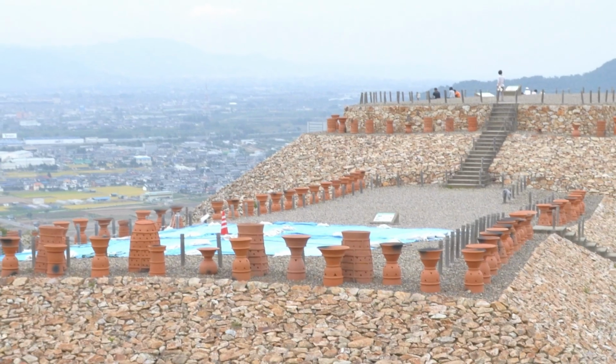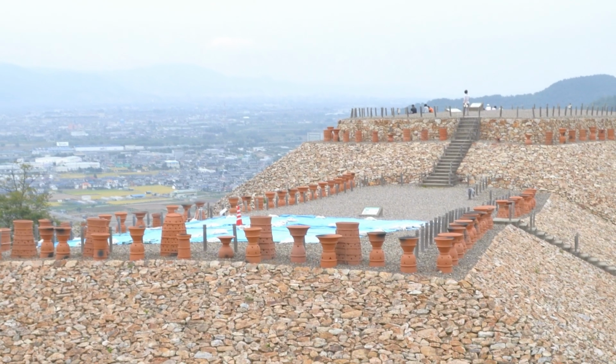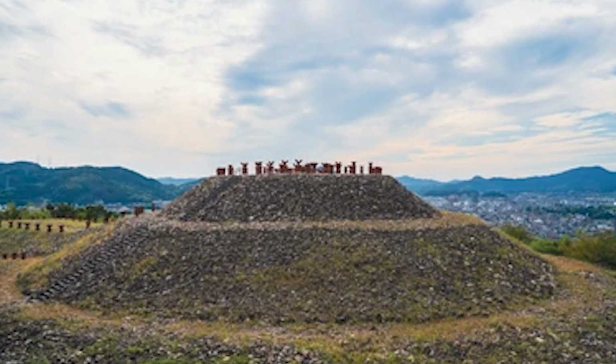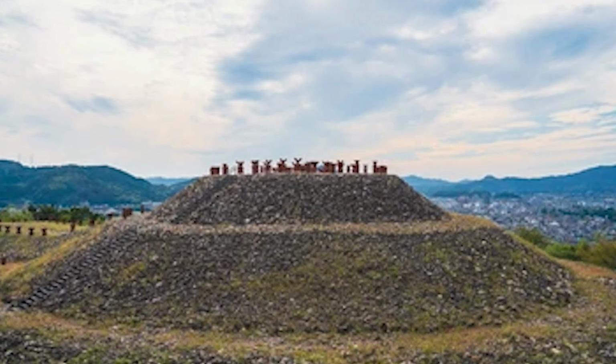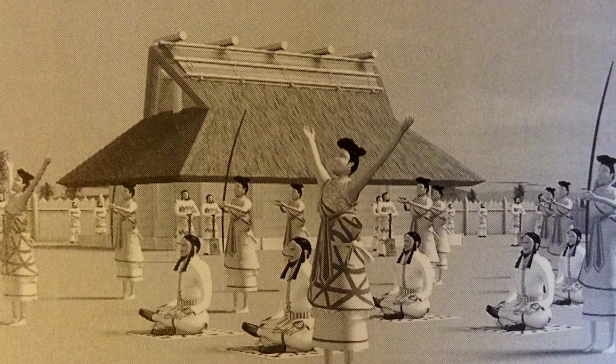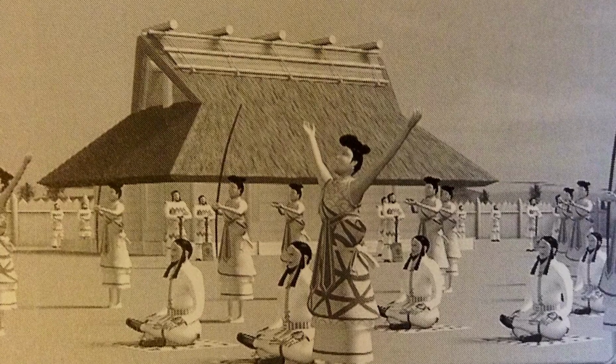Anyway, these mounds weren't your run-of-the-mill dirt piles. Some of them were pretty impressive. They used huge stones to build them, almost like ancient skyscrapers. The fact that they could do this way back when tells you something about the people's engineering skills.